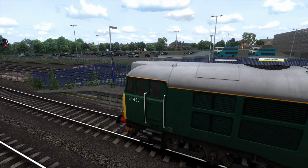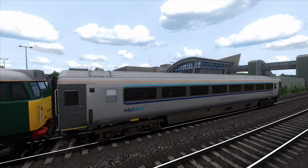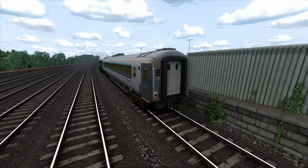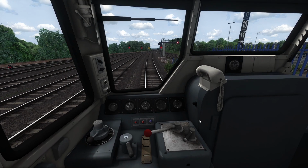Now as you can see we're in 31452 today. And on the back, we have a Chiltern Railways Mark 3A coach. This is basically being taken down to Barton Hill to have sliding doors fitted first. So we've got the road now.